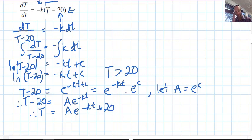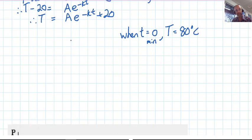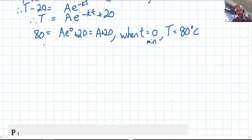Now we have two parameters we need to establish, k and A, and therefore we need 2 bits of data, and we do have that. We have 2 times when the temperature was recorded. We need those 2 for this sort of problem. First one we can use is when t equals 0, that's time 0 minutes, temperature is 80 degrees, and so we can sub that in there to that equation and get one of the parameters. Now we've got e to the 0, which is 1, so that's basically A plus 20. So 80 equals A plus 20, so A equals 60, so that helps. Therefore we've got T equals 60 e to the negative kt plus 20. We just need to chase down k.